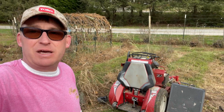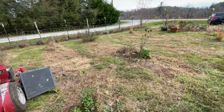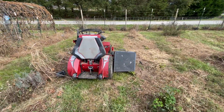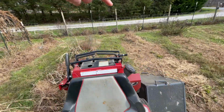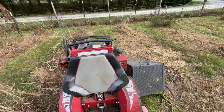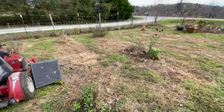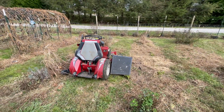I am going to take advantage of this beautiful day. It's going to be 61 degrees today. So last year, what happened was we ended up having the aisles, you see how the aisles are this far apart. This mower with this bagger didn't fit through here, so I had to bag it all with a push mower, and that was a pain in the butt. It's a lot easier and faster to do it with this.